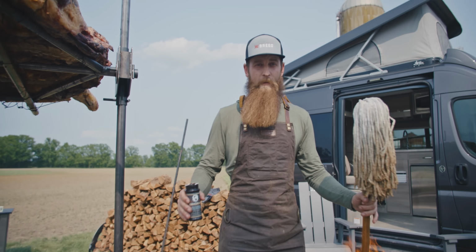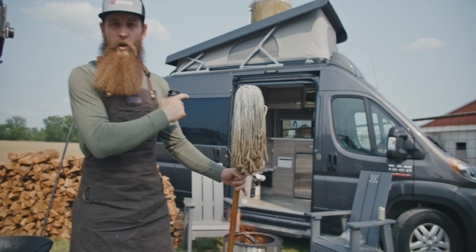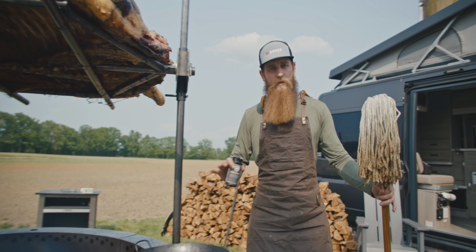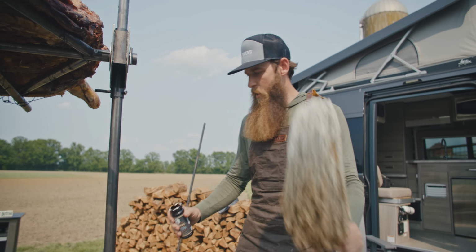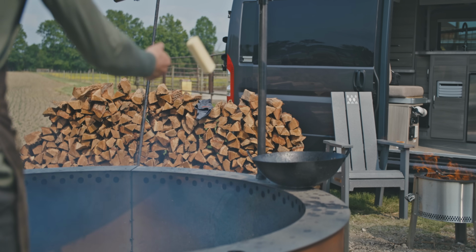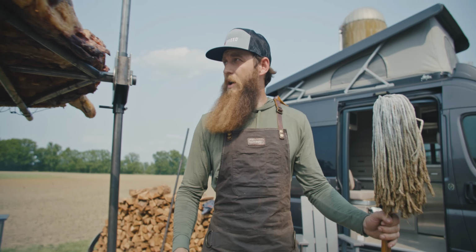All right, we're 4.5 hours in. The cow's looking awesome. We just pulled the van in. We're gonna be sleeping here all night long because this is gonna take until tomorrow. What I'm doing right now is basting. Whenever you do a whole animal cook, you wanna baste with a big mop like this. I'm adding original into our basting mixture. We got butter, tallow, and water, and this is a great mixture to just keep this animal wet while it's cooking.